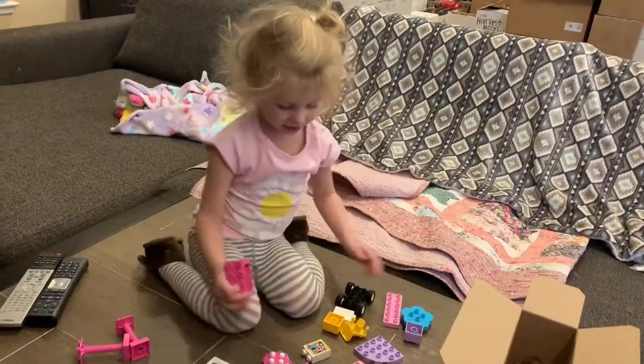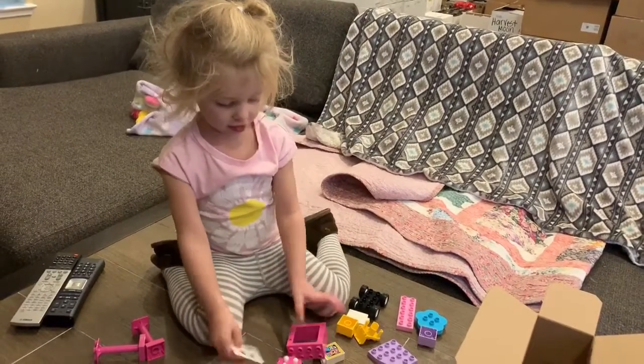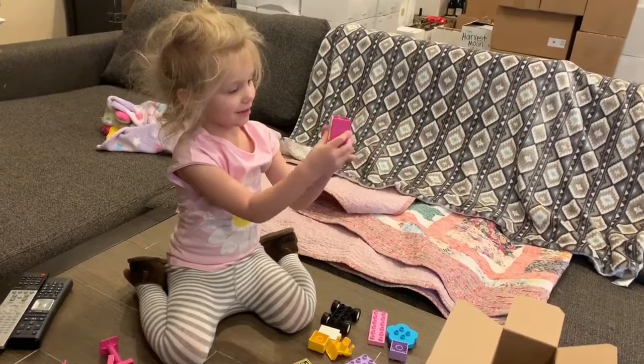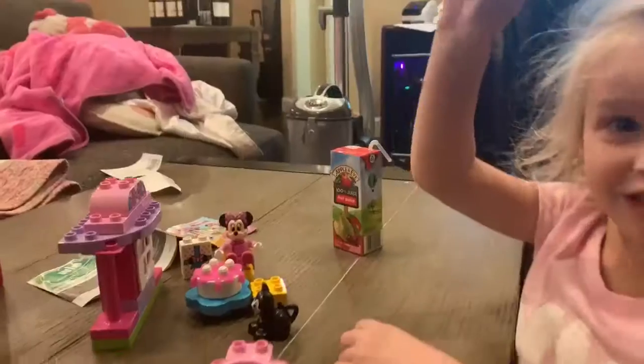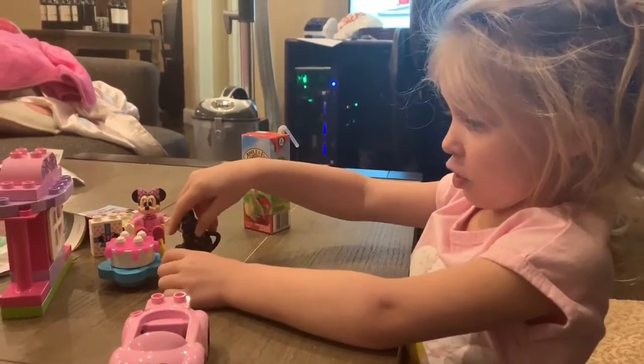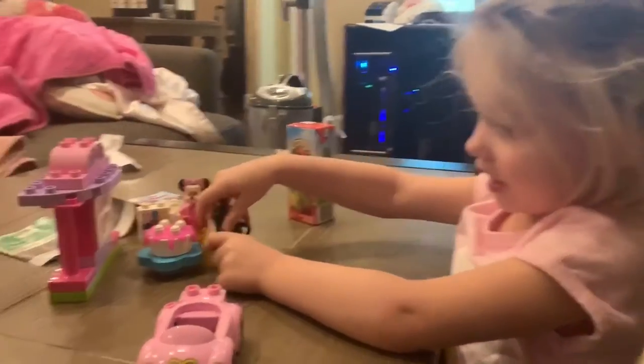Okay. I know what this is. It's part of the window. See? Part of the window. Okay, cool. Present. Okay, that's a good idea. Yeah, because there's no thing for him.